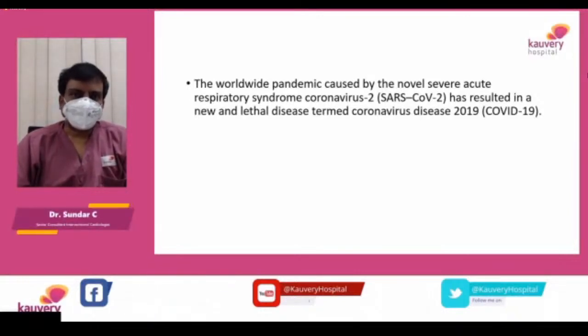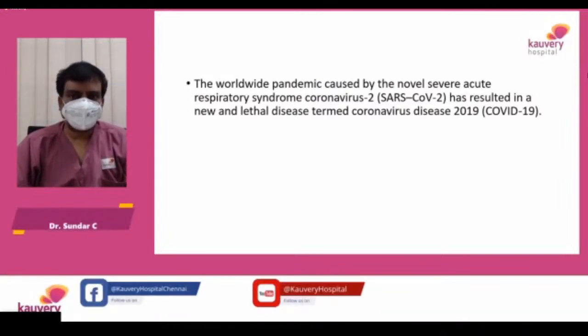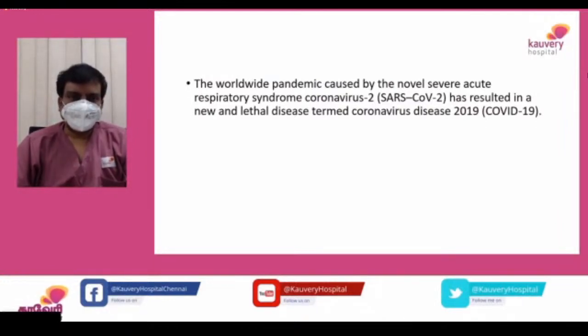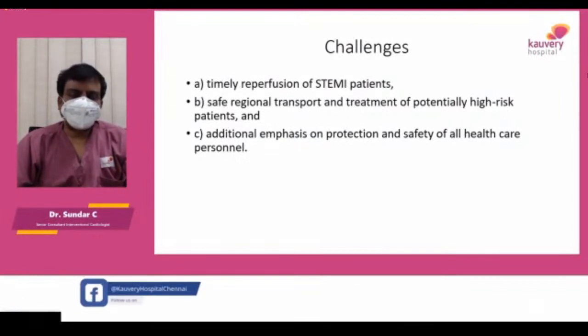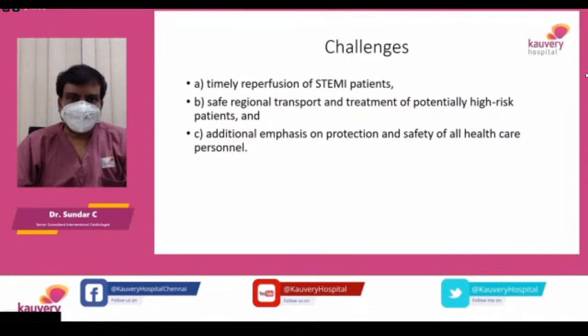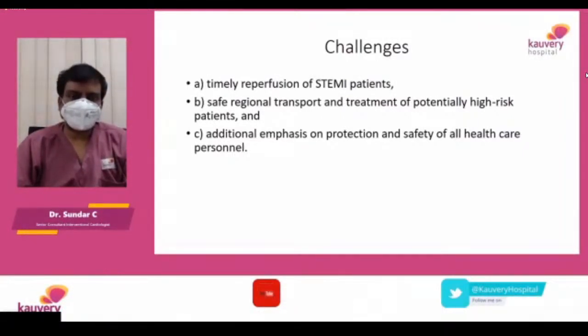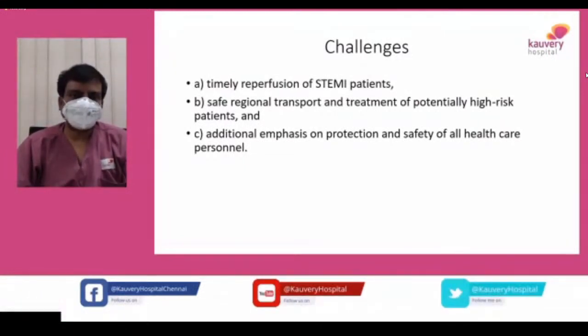The worldwide pandemic caused by the novel severe acute respiratory syndrome coronavirus 2, that is SARS-CoV-2, has resulted in a new lethal disease termed COVID-19. So what are the challenges we are facing, especially in cardiac patients? As you all know, for cardiac patients, especially the STEMI patients, timely reperfusion is very essential. The golden hours of the first 6 hours is very, very essential for the complete treatment of patients and their complete betterment.